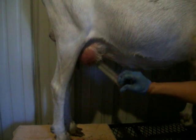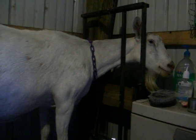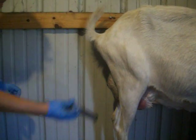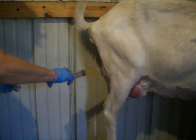I'm going to clean her up right here. This is betadine, mixed to where it's like a weak tea formula. This is what our vet recommended to clean a cyst like this out. Right now I'm just cleaning the outside of the udder, and we'll probably give her a tetanus shot.